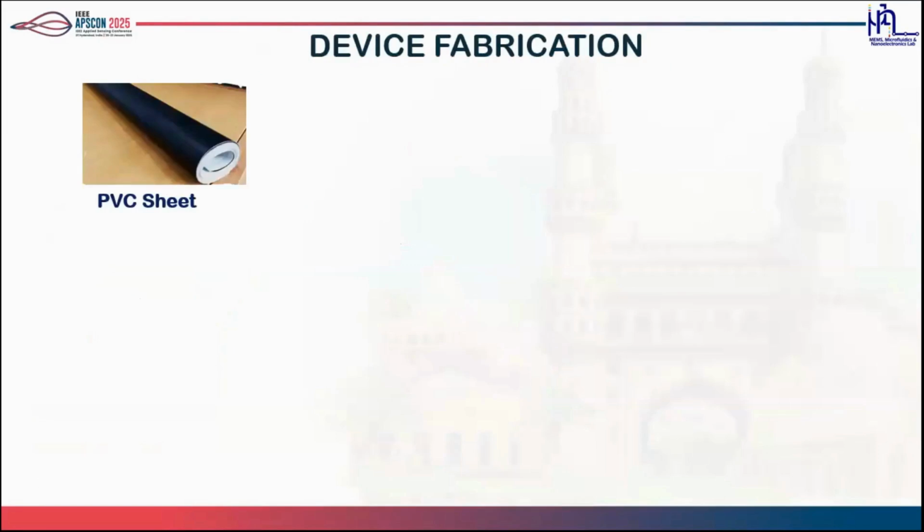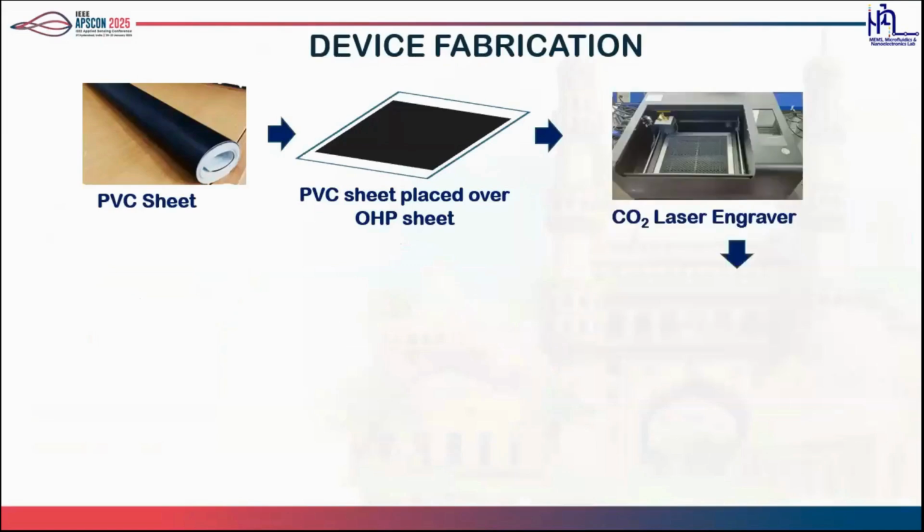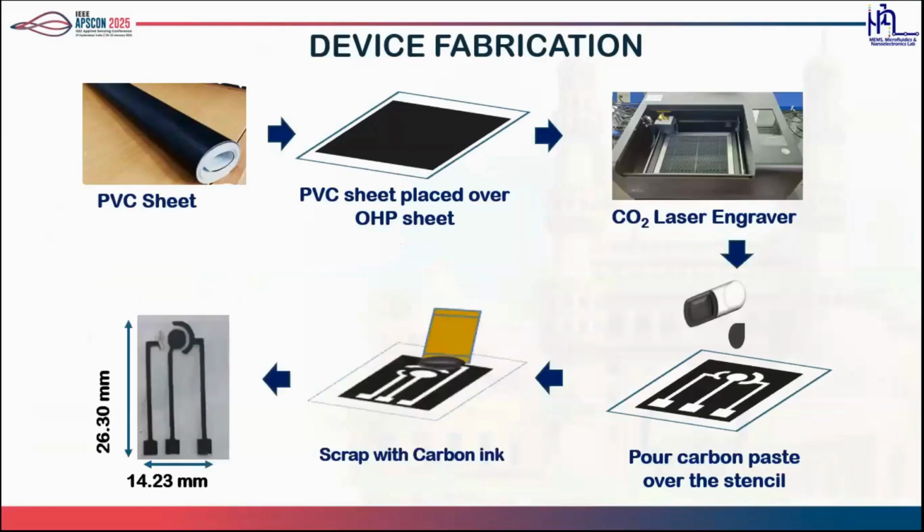What I have done is use a screen printed electrode. This is the fabrication method I've used. For stencil preparation, I used a PVC sheet kept over a simple OHP sheet, and it is laser engraved. Then we pour the carbon paste and scrape the carbon ink, and finally we get a screen printed electrode over an OHP sheet. This is a very cost-effective technique. We don't use any clean room technique for the fabrication of the electrodes. It is a very simple technique to have a carbon-based electrode on a simple OHP sheet.